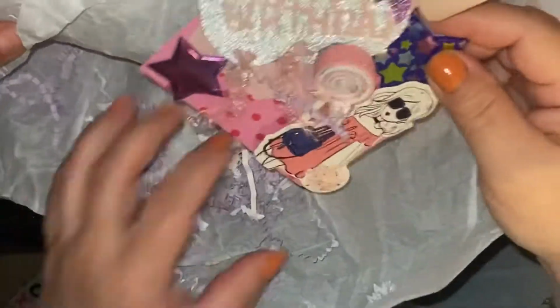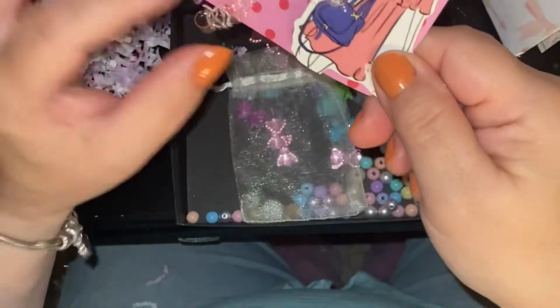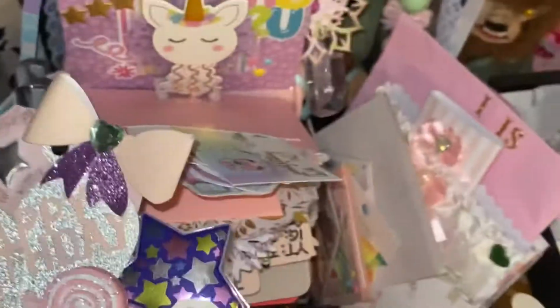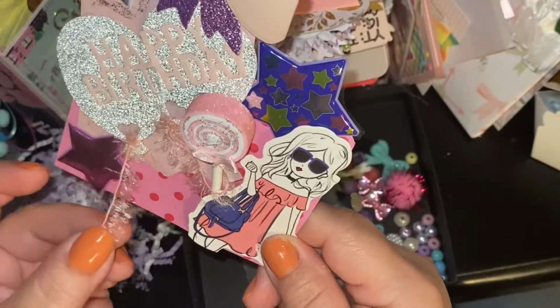Love it. Love the crinkles. And let's see your... So much crinkles. Titi loves the crinkles. How pretty. Oh my gosh. Put the crinkles over here. Oh, look how pretty. Oh, we can see. Oh, there we go. Look at the lollipop. How pretty is that? Awesome.